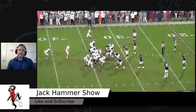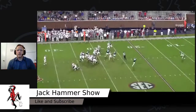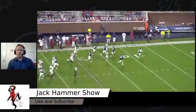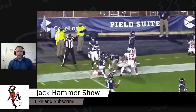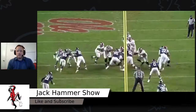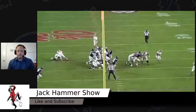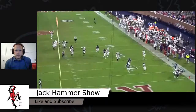And then here on 2nd and 2, they're going to bust it for 32, take it to the house. Nobody even touches him until he gets down right close to the goal line and he's diving in. So easy possession there, easy pitch and catch on the hitch, RPO, and a couple of big runs. Touchdown.